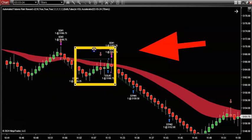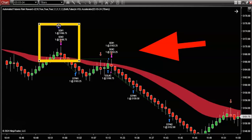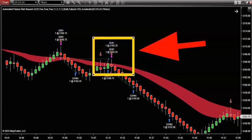However, I did get stopped out here. All right, this was very unfortunate for me. I did get stopped out, but that's okay. I'm still profitable on at least one of my 2 contracts. However, guys and gals, look what showed up 2 bars later.